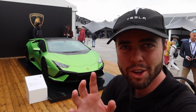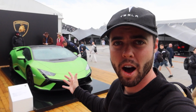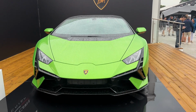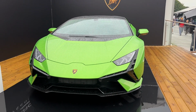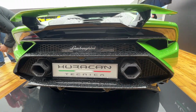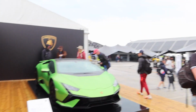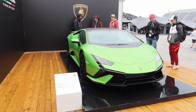First time seeing the new Tecnica in person, the latest edition of the Huracan. It's actually kind of a tweaked Huracan STO. They've taken all of the intense driving dynamics of that, taken the best parts of the Huracan Evo, and made a more streetable variant of the STO. Also got some updates on the front fascia as well.